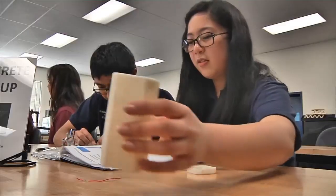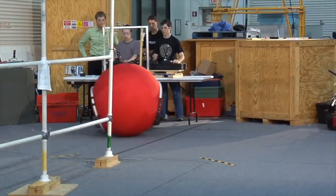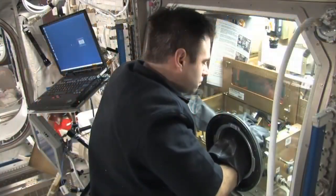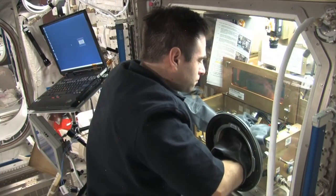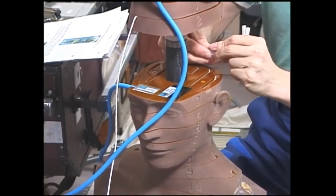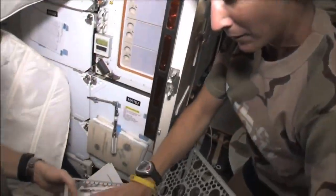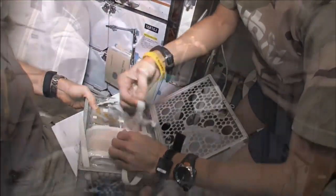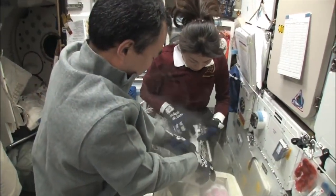The station is also used as an education platform to encourage and motivate today's youth to pursue careers in math, science, engineering, and technology. In addition, researchers aboard the space station will gain knowledge about human physiology, radiation, materials science, engineering, biology, fluid physics, and technology that will help people on Earth and enable future space exploration missions.